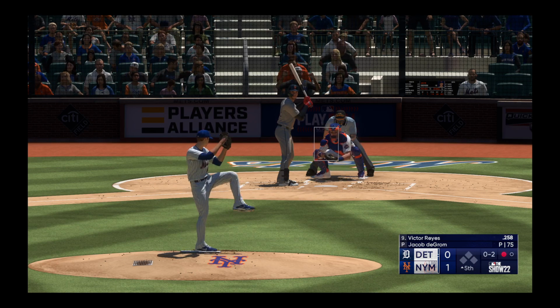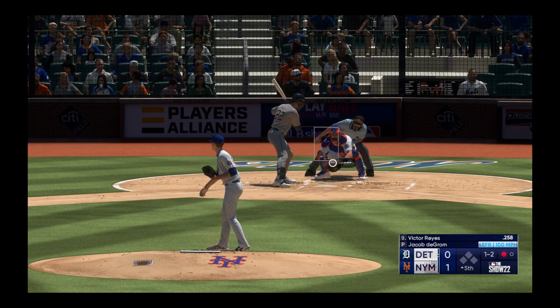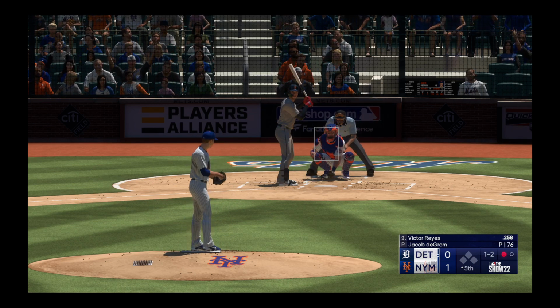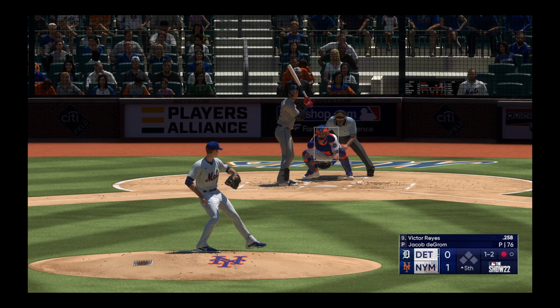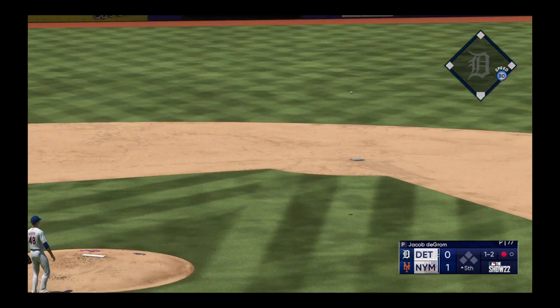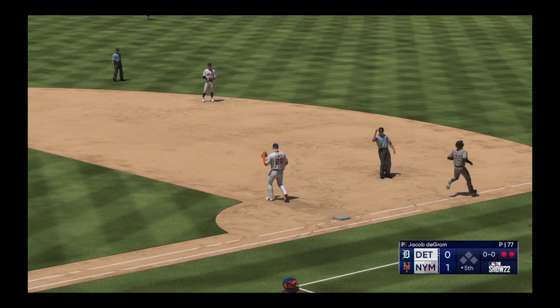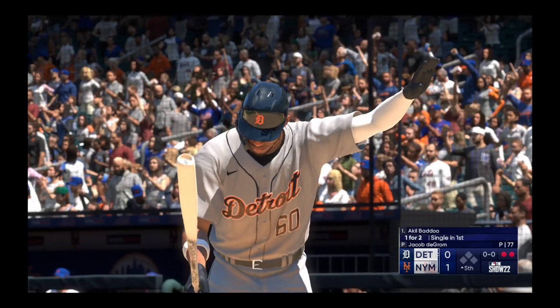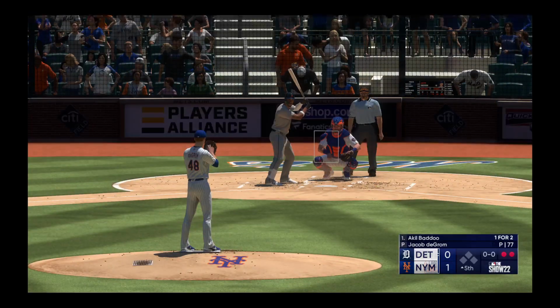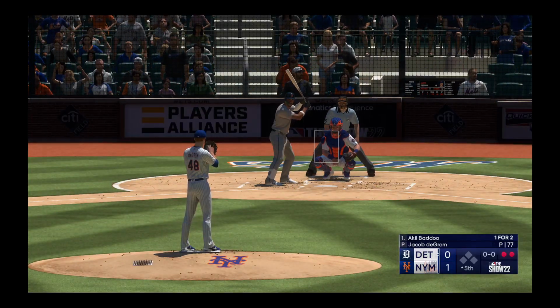Looking to get the tying run on base. Just misses with that one. Trying to keep good speed off the bases. That one the other way. Lindor. And the first two set down in the top of the fifth. Akil Baddoo up now for the Tigers. One for two, Akil Baddoo.